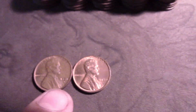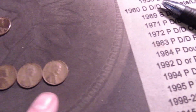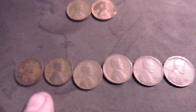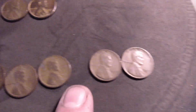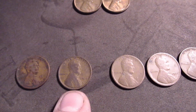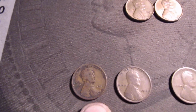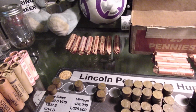Roll 13 had 2 more beauties here, a 51 and a 50D, both pretty red, and quite a few oldies here actually. A 37D, a 27P, a 20P, a 19P, a 14P, and an 11P. Some oldies here. Let's get into the next roll.